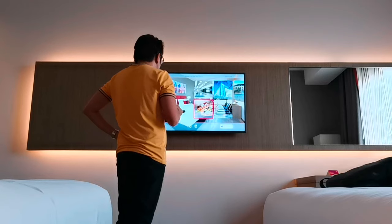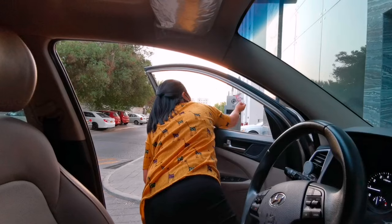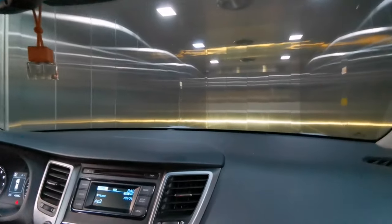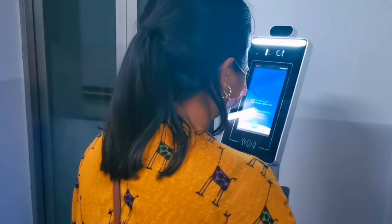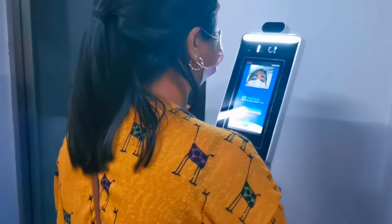Their other amenities include this car elevator parking. Well, it's a bit claustrophobic, but it's new and unique. Before going up to the hotel, they have a thermal scanner as part of their safety measure against COVID-19.